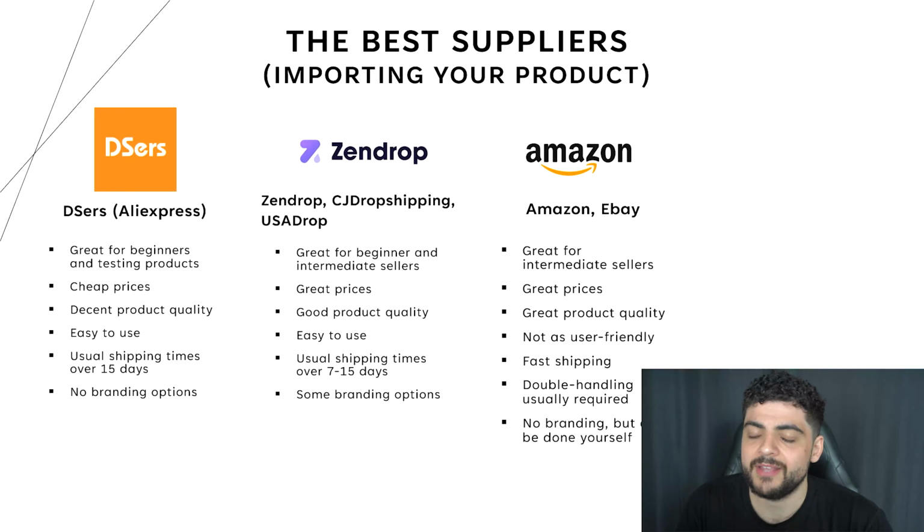So Amazon and eBay as suppliers, great for intermediate sellers, great prices, great product quality. It's not as user friendly though. I had to fulfill all these orders myself, and everything was a bit more tedious, okay, because you can't really download an Amazon app. You may be able to download an eBay app for your store, but they're not as user friendly. The only plus is it's faster shipping as well. Like I said, double handling is usually required, and there's no branding unless you do it yourself.